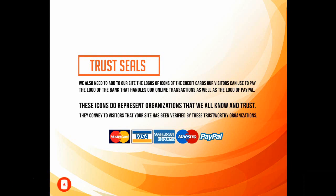But why should we use all these logos? What is the point of these icons? Strictly speaking, these logos aren't actually trust seals. However, these icons do represent organizations that we all know and trust. They convey to visitors that your site has been verified by these trustworthy organizations. Therefore, it is safe and trustworthy itself.